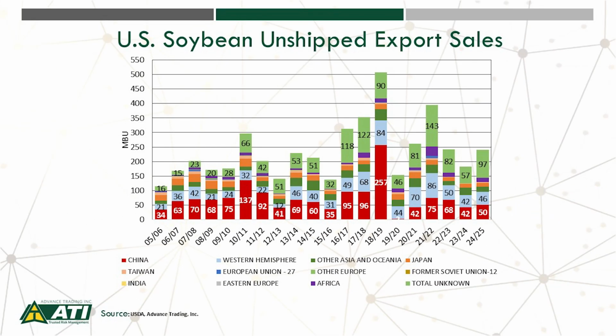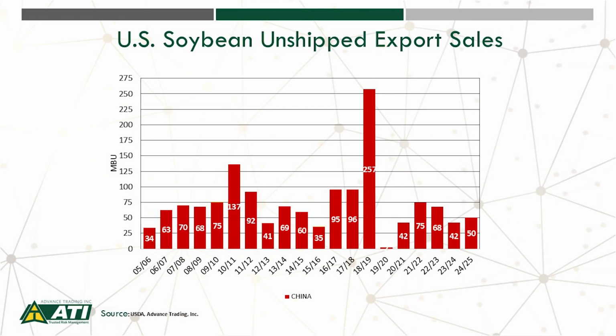Let's shift gears now and focus on U.S. export trends. Let's take a look at the level of unshipped U.S. soybean export sales. Now, we're looking at a level here that's slightly above last year, but well below some of those recent years. Now, if we look only at China, you can see that this level is slightly above last year, but below the 3-year average and well below some of those years we saw 6, 7, 8 years ago.